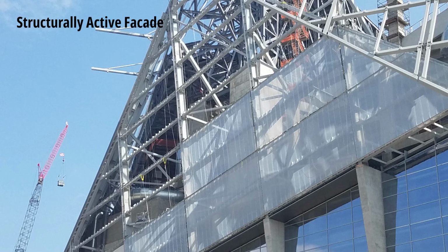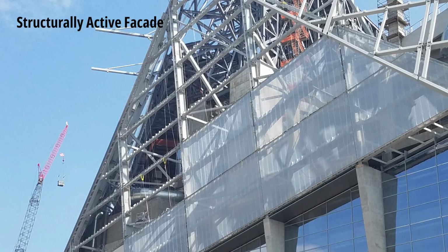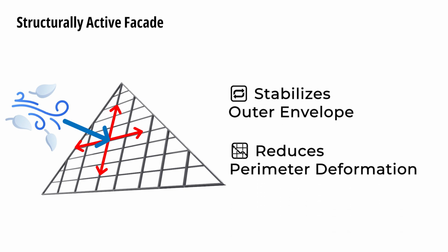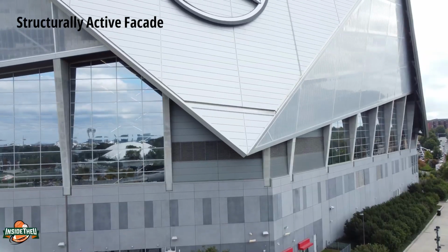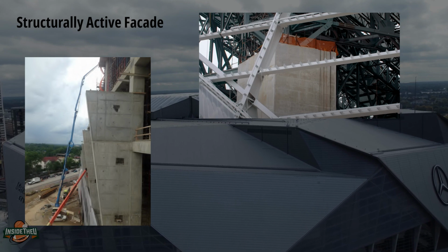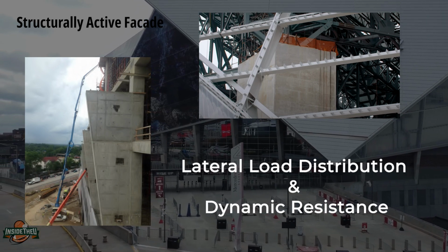Under wind pressure, lateral loads were transferred from the ETFE and metal panel surfaces through the tension cable net, steel frame, and fin columns into the mega columns, which then transmitted them safely into the foundation. This integration allowed the facade to function as an external diaphragm, stabilizing the outer envelope and reducing deformation along the perimeter during dynamic loading events. In summary, while the facade at Mercedes-Benz Stadium was not a primarily load-bearing system, it played an essential structural role. Through its integration with fin columns and mega columns, it acted as a stabilizing diaphragm that distributed lateral loads and reinforced the stadium's perimeter during dynamic events.